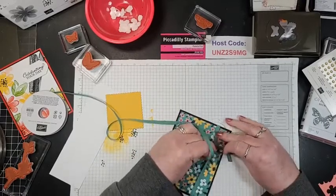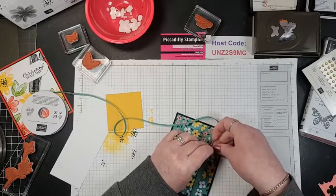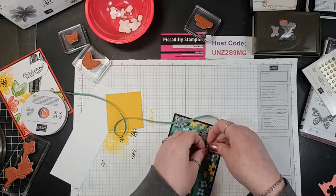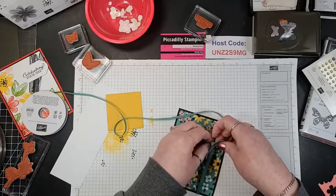And what I like is that this kind of card takes me back to when I first started stamping. How exciting it was to just put ink and paper together. It was so exciting. I actually kind of like the simple cards.